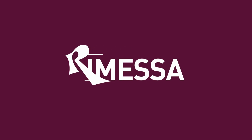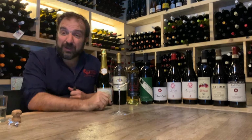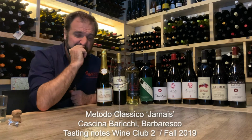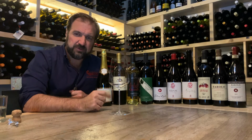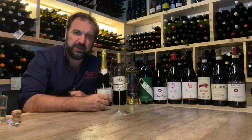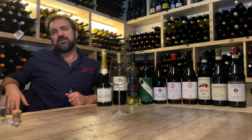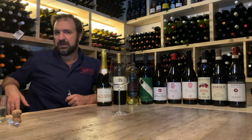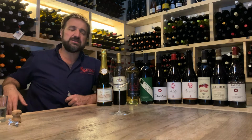Okay, so we talked about it before, but voilà, there was what I would call the entry level of the sparkling wine of Natale Simonetta from Barichi. I don't think he would be really glad to call the first one entry level. He doesn't really have an entry level. They are both really high quality sparkling wines. Both of them are aged for more than 70 months in the bottle with their own yeast.